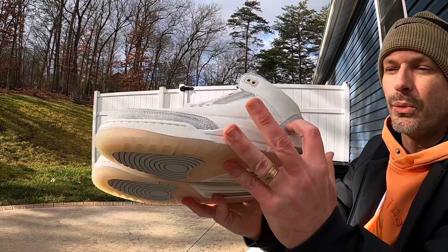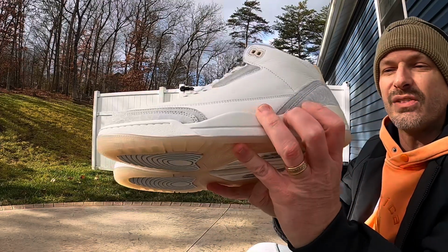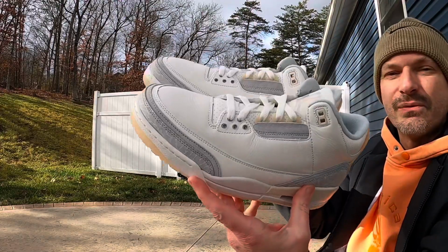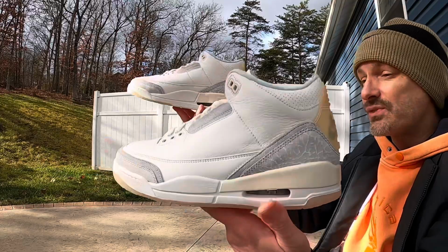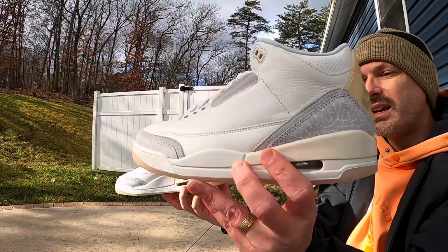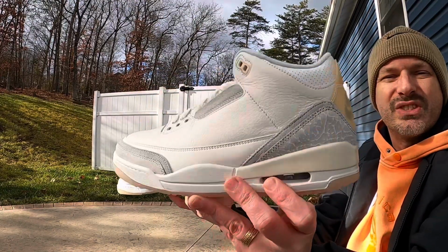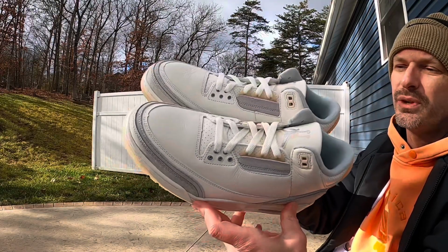and then the double overlays that you have for up here on the mud guard as well as back here on the heel. I just think that this is a very elevated Jordan 3, and I think this is one of my favorite 3s in my collection, if I'm being honest. This was one of those Jordan GRs that you get in hand, and it really has the feeling of a collab. It's just different than what we're used to, and it's different than every other Jordan 3 that I have.